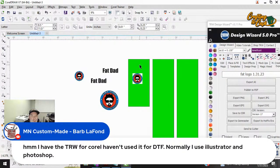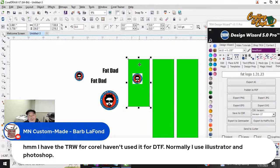Now, for those that may not realize how the math works, translate, is that the word I'm looking for? You'll understand what I'm saying. 24 inches is 2 feet. 60 inches is 5 feet. And 120 inches is 10 feet. So when we send out orders, we'll do it by bulk. If somebody requests, hey, I need this, this, this, and this, we'll do it by a bulk order, and it's per square foot.